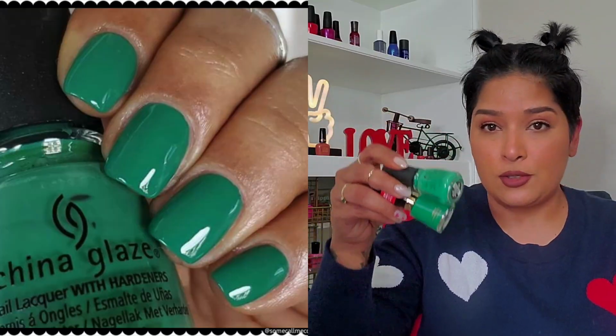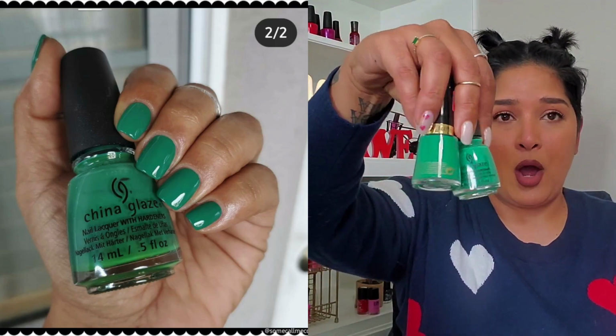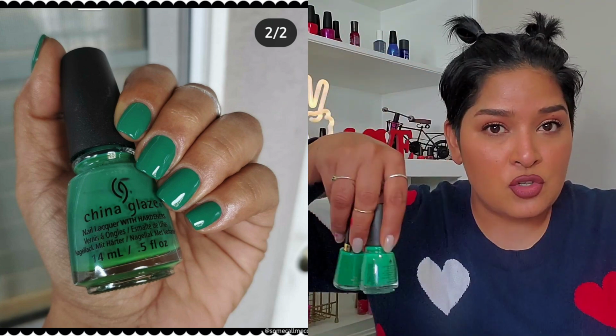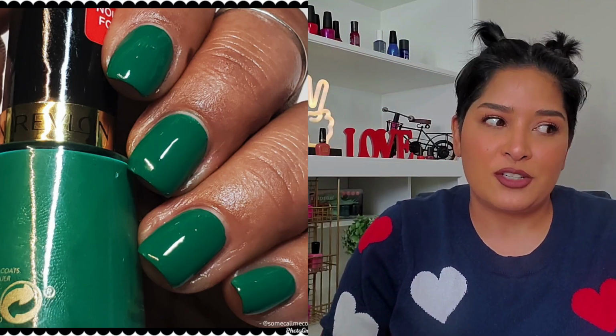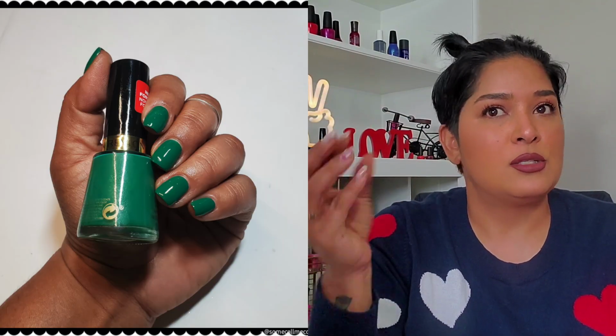Rated Pea-G is one that I definitely wanted. I do have 2 that come close, but I love colors like this, so I knew that I wanted this kind of green. This one's more of a jade green, and it's a cream. It has a really good formula, a couple coats for this one. I have 2 though. I have Emerald Bay from China Glaze and then Posh from Revlon, all of which I love. They're not super different. There's slight tone variations. That's about it.